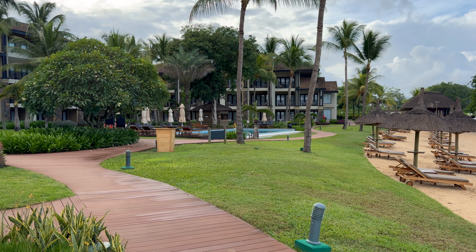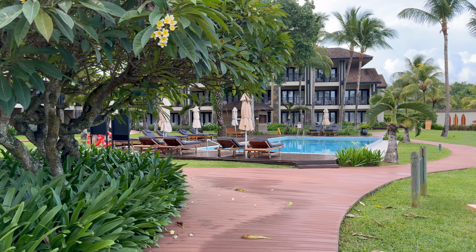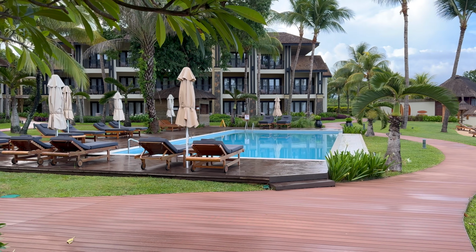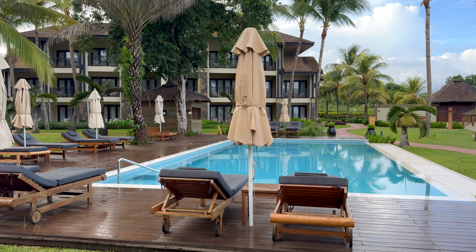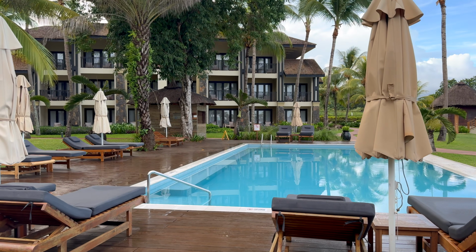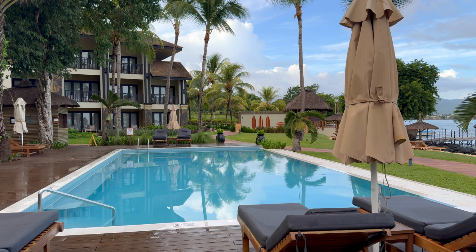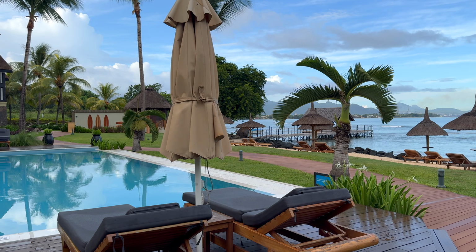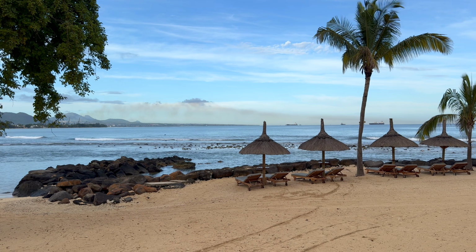And so the reason why I'm harping on this is, well, this is the second pool in all of its glory. At least, though, there is the beach.